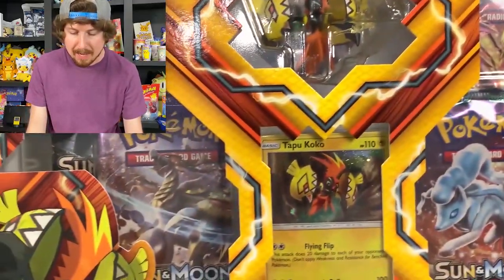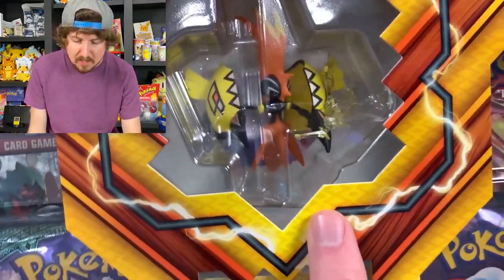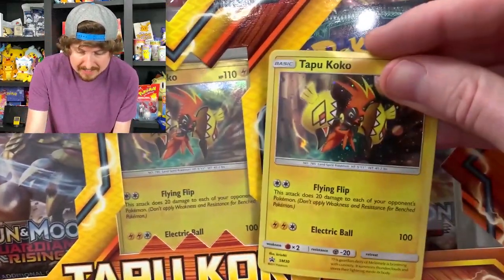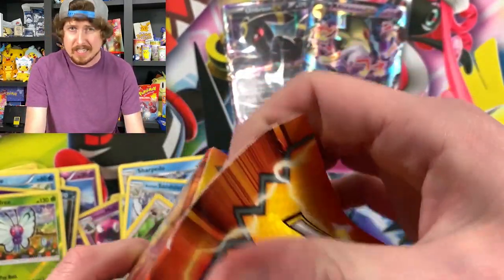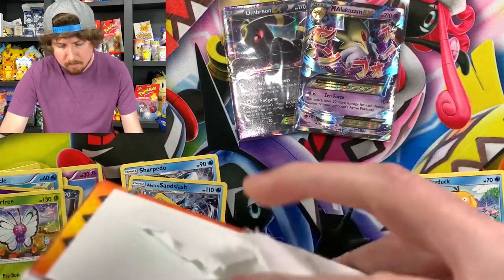I'm gonna go ahead and unbox this right here. Let me go ahead and give you the rundown real fast. We have the Tapu Koko figure right there. We have the exact same promo. That's the exact same promo right there. We got 1, 2, 3, 4 booster packs. And this right here originally retailed for $20. If you tried to add one to your collection now, it'd probably cost you a little bit more than $20. But all right, here we go.